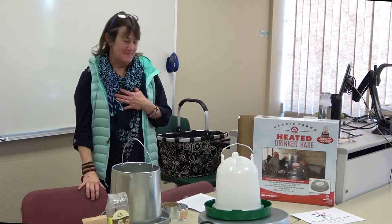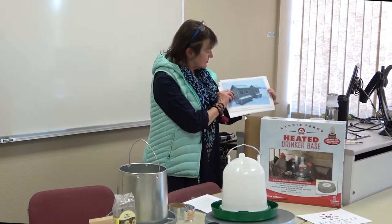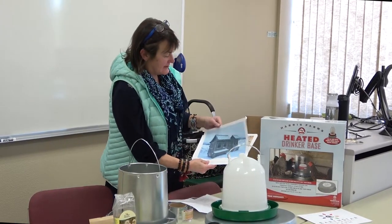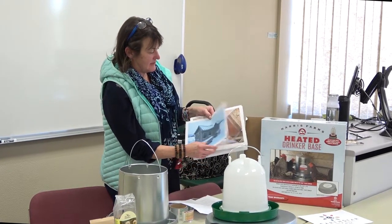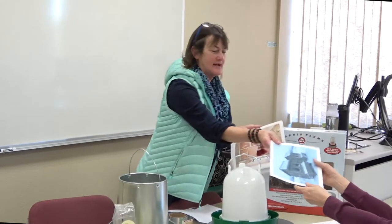Oh, my word. In the summer, I had a whole bunch of pictures of amazing chicken coops. This is a beautiful one that is being sold at the Ag. This is if you're not going to build your own like we do. This is gorgeous. These are made by the Amish. I'm trying to get these pages separated. I'm going to pass these around.